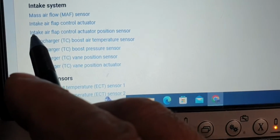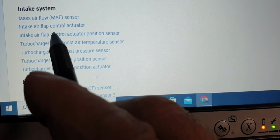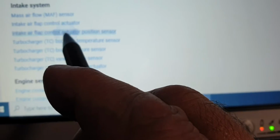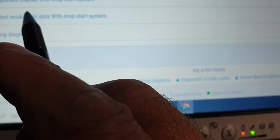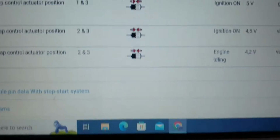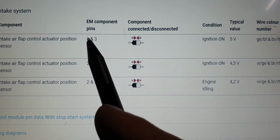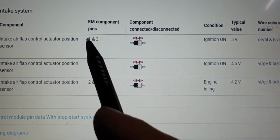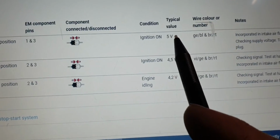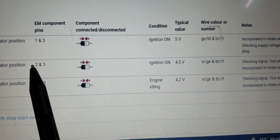We don't want to do anything with this, so we are going to see the signal wire specification of the intake air flap control actuator position sensor. If I click that here, and component checked with, this is the specification. As you can see, pin 3 is going to be the ground wire, and pin 1 is going to be the 5-volt supply voltage or wire to the sensor. If we check 1 and 3, we should have 5 volts with the ignition on, and pin 2 is going to be the signal pin.